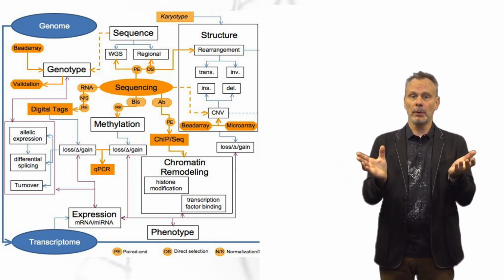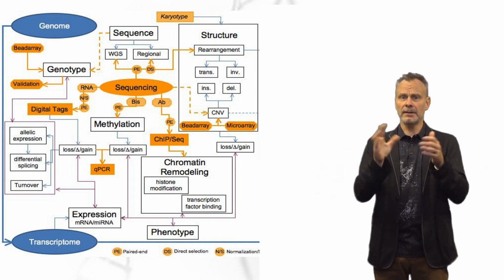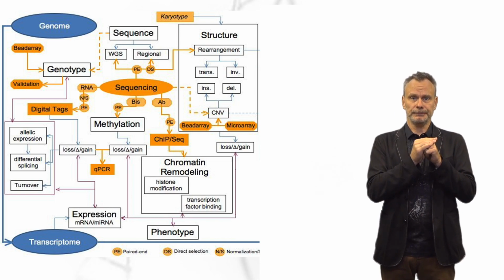The methods that we employ are MeCap sequencing, MeDIP sequencing, and ChIP-seq sequencing. We can do ATAC sequencing and apply this on a very complicated set of samples.